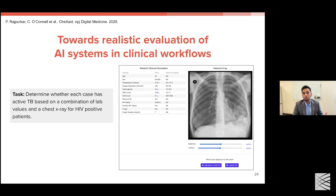And by the way, we're looking at HIV positive patients. And by the way, these physicians who are going to be taking a look at these cases are physicians in South Africa who do this on a daily basis, on a cohort that's representative of the patients they see on a day-to-day basis.